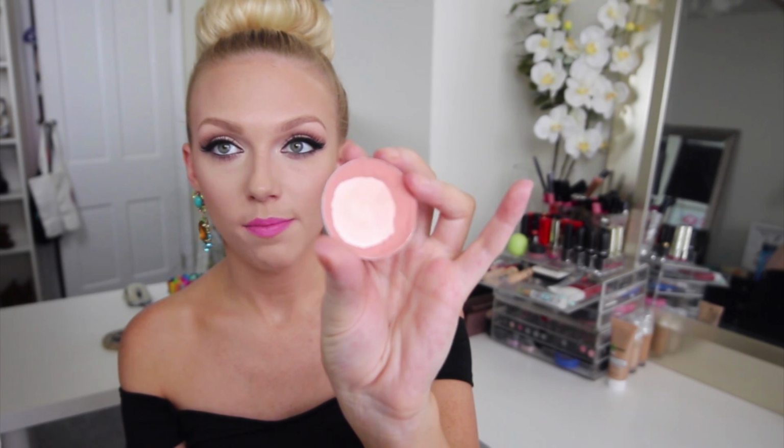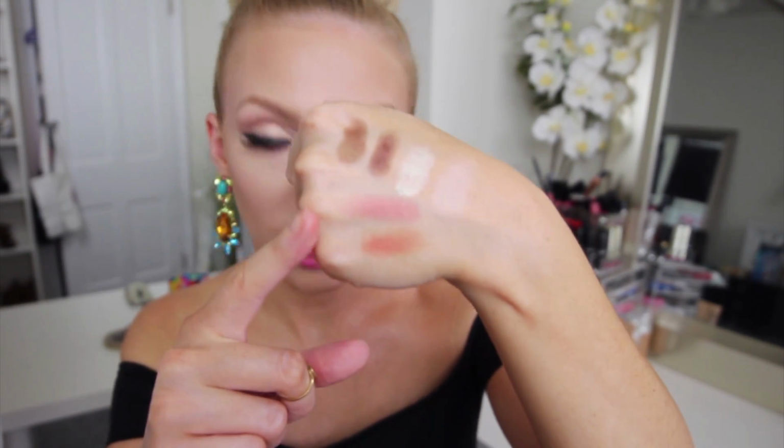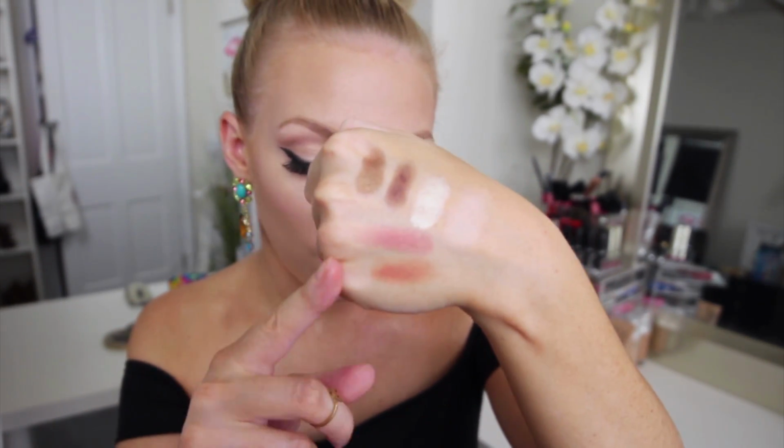And the next one is Melba. So kind of stinks because mine is in a sad state right now, so it's kind of hard to get the full gist of it, but it is just the most perfect peach color. Definitely the Mineralized blush in Gentle and Melba blush are my top picks. I love them.